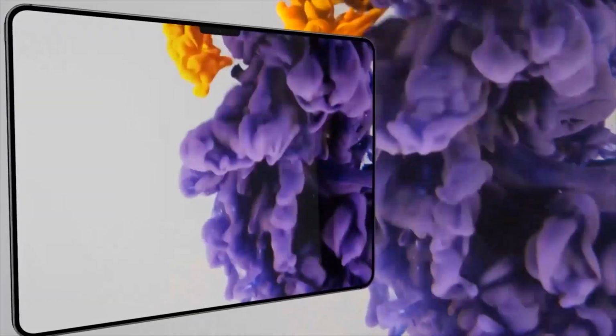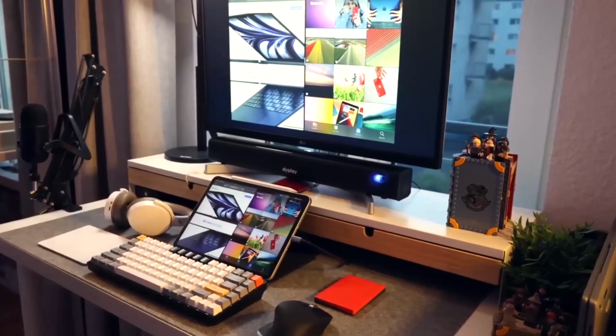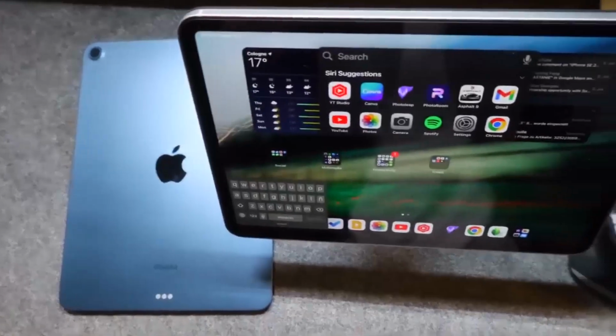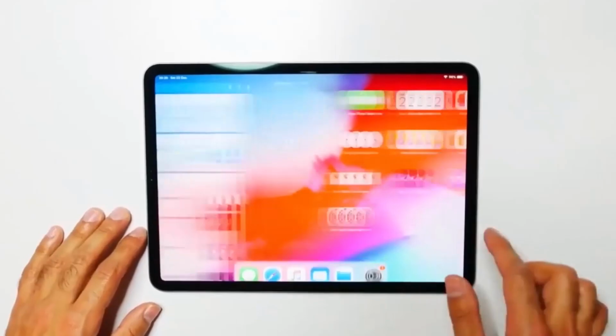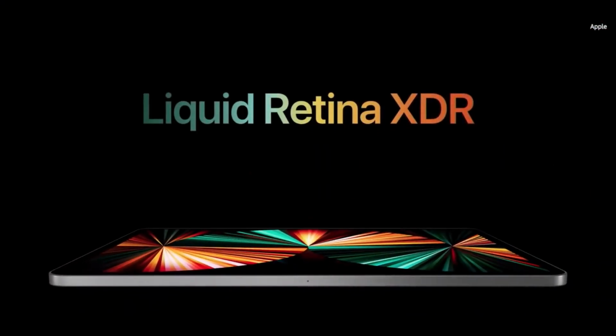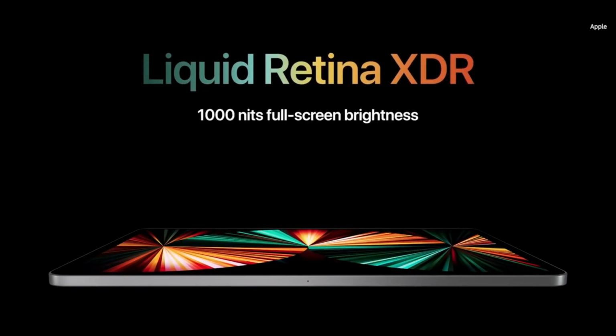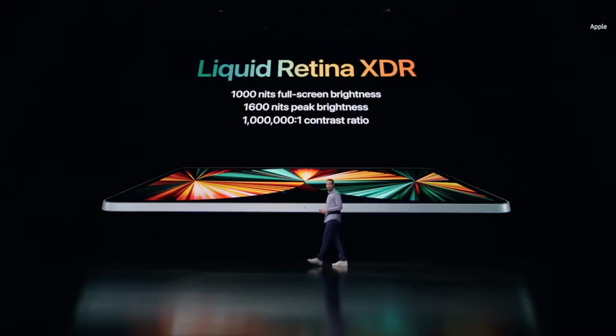Unlike previous designs, which take light emitting from one edge of the display and evenly distribute it at the back, the Liquid Retina XDR display utilizes an array of over 2,500 individually controlled local dimming zones. The benefit is that it can deliver a significant 1,000,000:1 contrast ratio. This is the new Liquid Retina XDR display, and it delivers 1000 nits of full screen brightness, a breathtaking 1600 nits of peak brightness, and a phenomenal 1,000,000:1 contrast ratio, just like Pro Display XDR.